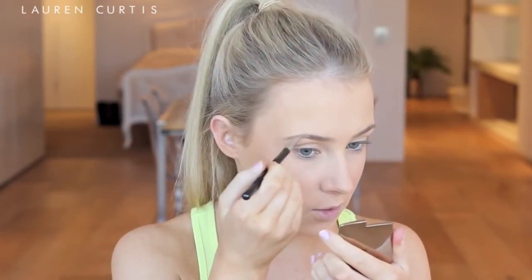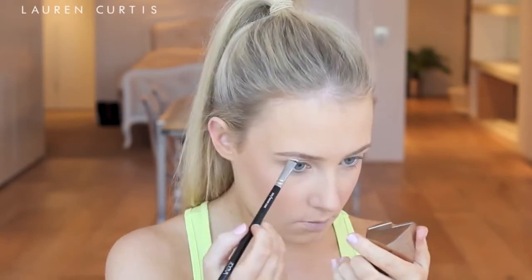Next, I'm going to fill in my eyebrows using the Sigma Medium Brow Powder, and I'm going to fill in my brows because Iggy's brows are quite defined, and of course I always like to fill mine in anyway.